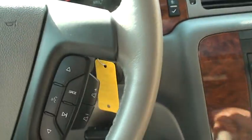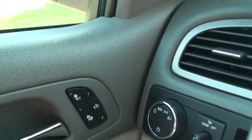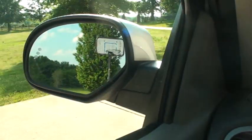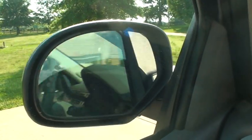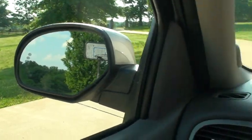Got your cruise control. All your audio controls. Got your heated seat, memory seat. Power folding mirror, so if you go in your garage or car wash, you can fold them, both of them.